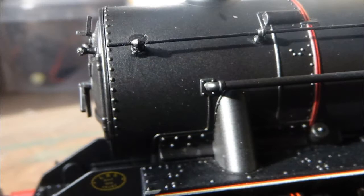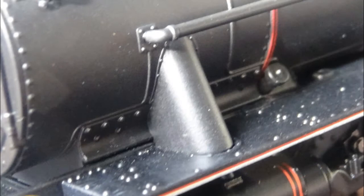We have a very nice chimney, which you could add a smoke generator unit in there if you wanted, but I'm not going to bother because this is not my thing, but it's there for you to do it. We have quite a lot of rivets on the smoke box, as you can see, and again that's always a great bit of detail to have, these rivets, because it makes the model more realistic and more like the real thing.